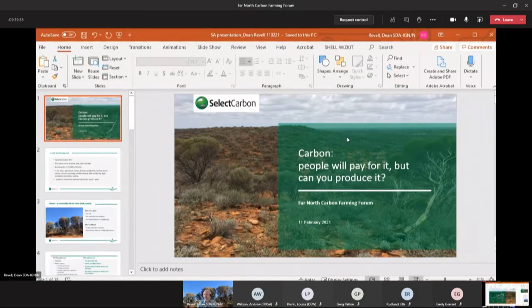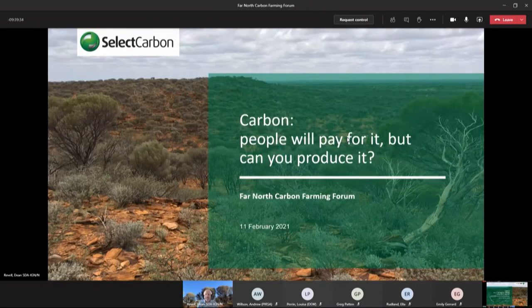Dean will discuss the types of landscape and vegetation needed to produce carbon. He will tell us what you have to do to start the process and where to get help and what it could be worth to your business. So something I'm sure we all actually want to know more about.